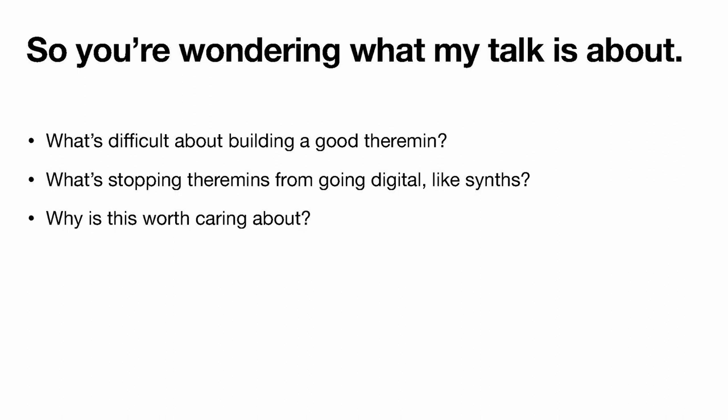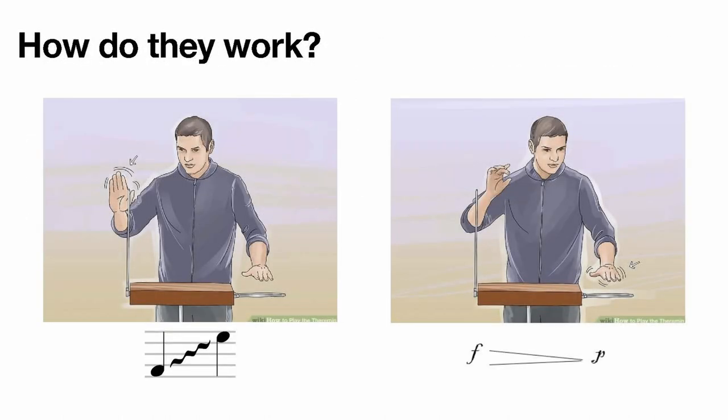So let's talk shop a little, just level set expectations. Right off the bat, one hand modulates pitch and the other hand modulates volume. So when I move my right hand, this antenna is a little flaky because it's made of hobby metal. But that's my fault, not the instrument's. When I move my right hand towards the pitch antenna, pitch goes up.